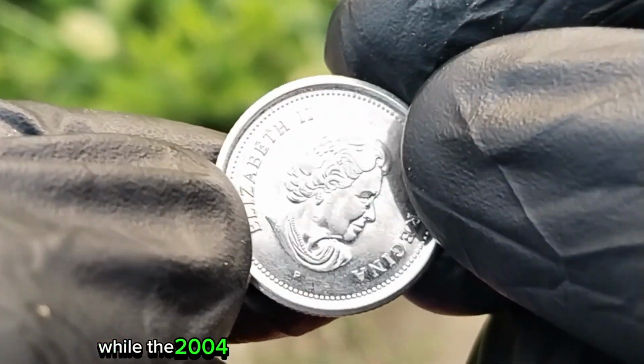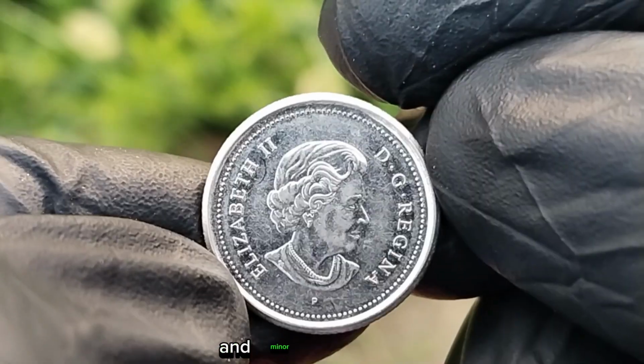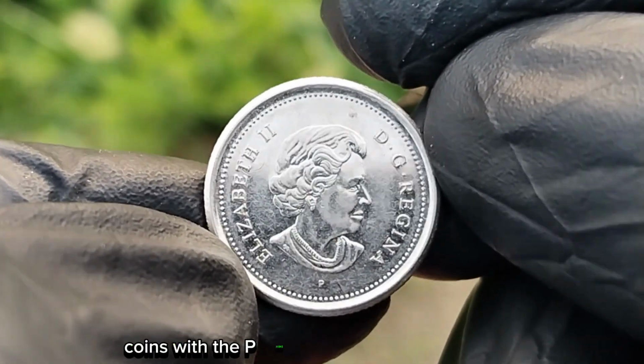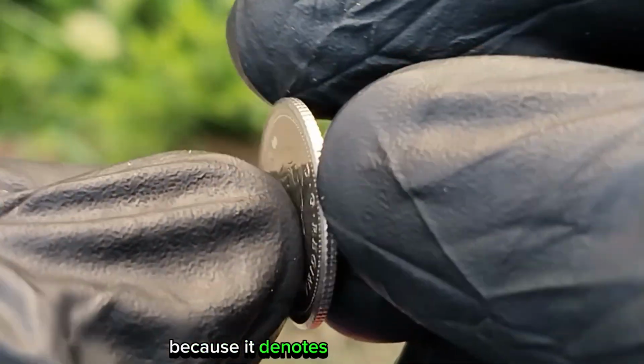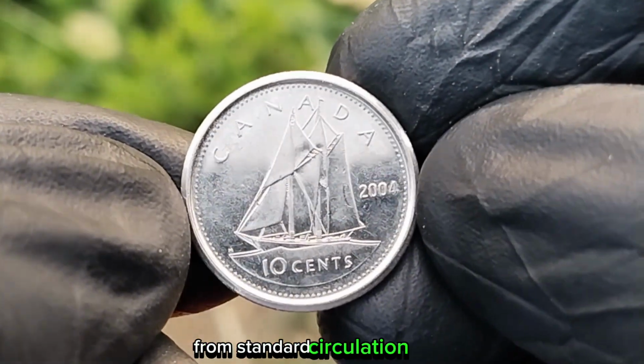While the 2004 dime was produced in large quantities for circulation, certain variations and minor minting errors make some examples interesting to collectors. Coins with the P mint mark are also sought after because it denotes a special process and can sometimes indicate subtle differences from standard circulation coins.